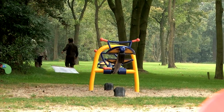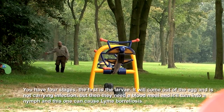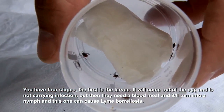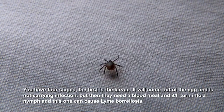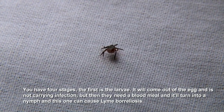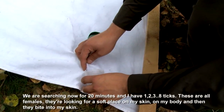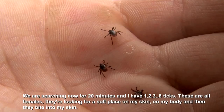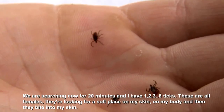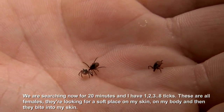Our collection is building and it includes all stages of the life cycle. You have 4 stages. The first one is the larva, will come out the egg, and the larva one is not infected. But then they need a blood meal, and then it will turn into a nymph, and that one can cause Lyme borreliosis. We are searching now for 20 minutes, and I have already 1, 2, 3, 8 ticks. These are all females. They are looking for a soft place on my skin, on my body, and then they bite into my skin.